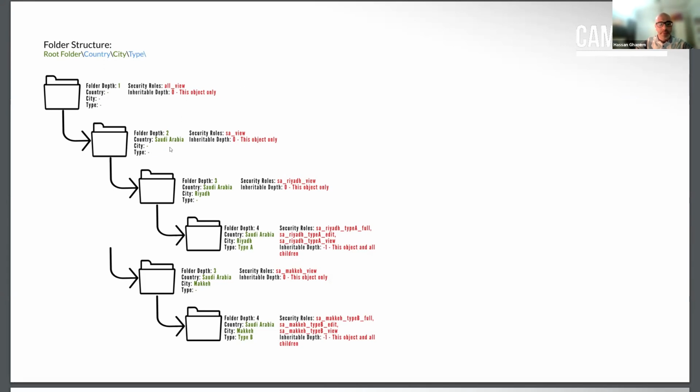For the second level, which is the country level, in this case as an example, we have country set to Saudi Arabia as a metadata value using our ECM solution. For this second level, the folder depth is set to 2. As an output, as you can see on the right side, we have the output variables, the expected output. We should have security roles set to Saudi Arabia view, so whoever belongs to the Saudi Arabia country should be able to view this folder.